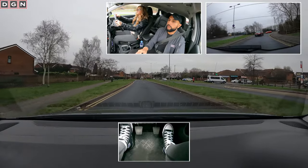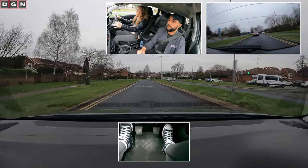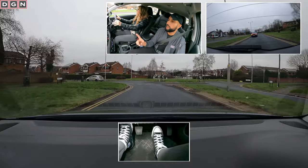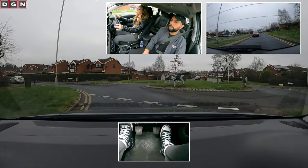And ease off the gas. We're going to turn right and take the fourth exit here. So, mirror, good. Signal, slow down. Slow down a bit. Is it safe? Yeah. Keep to the right.